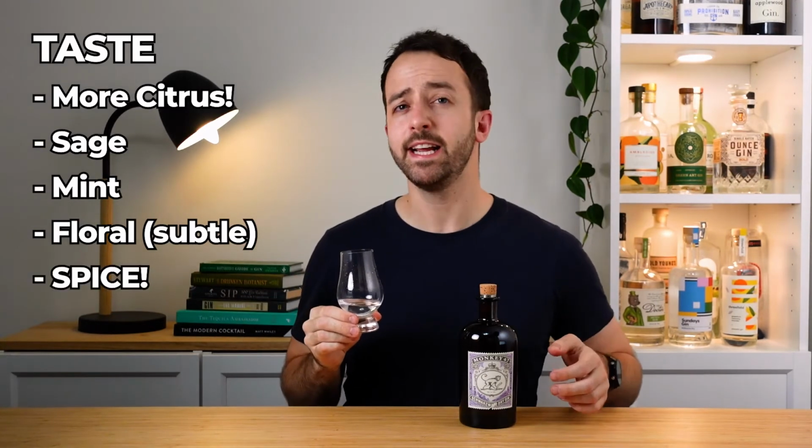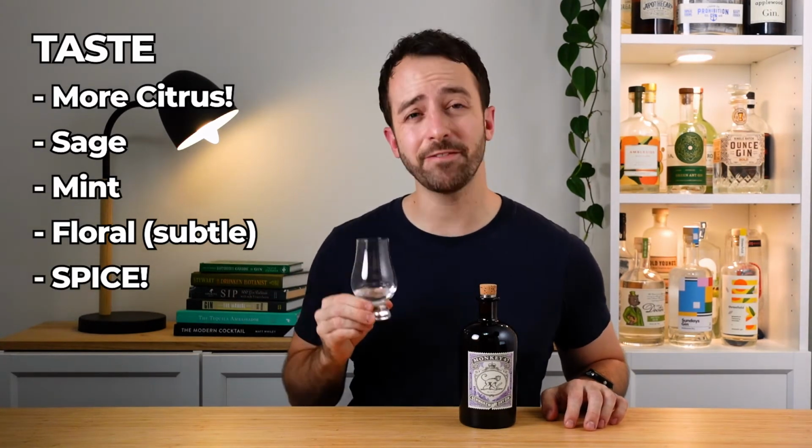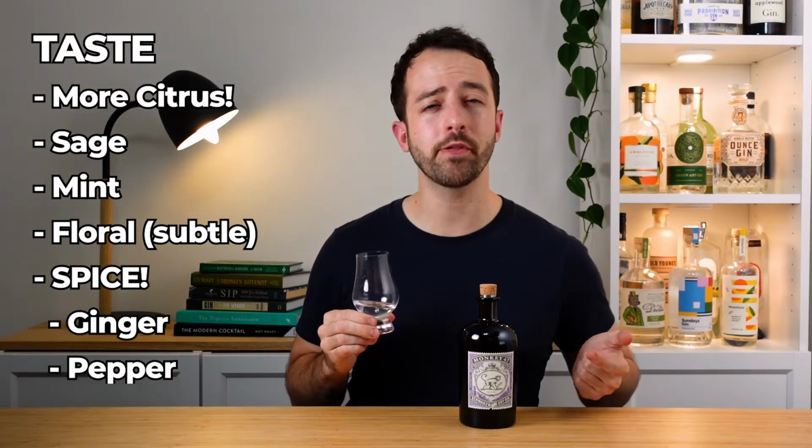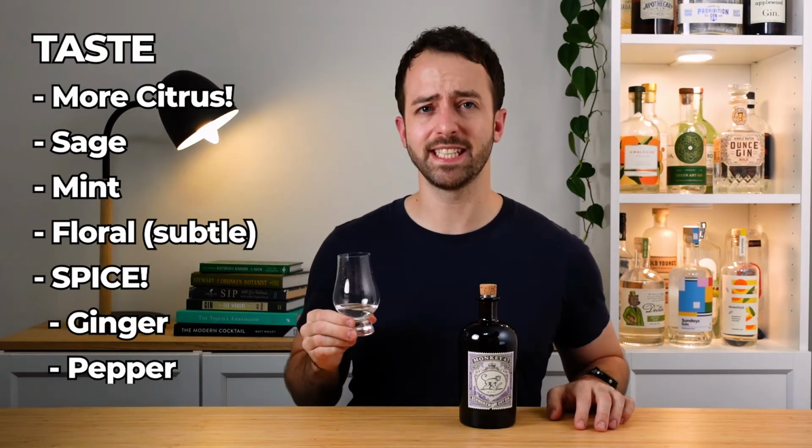Oh, but the spice, it really wasn't there on the nose, but it's definitely here on the taste. I'm getting this kind of ginger and pepper warmth on the finish. Oh man, it's really tasty stuff.